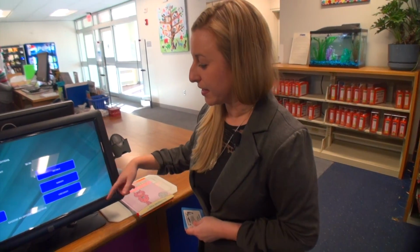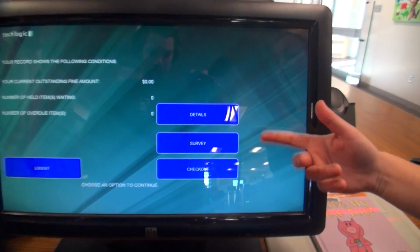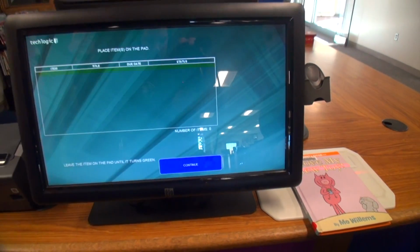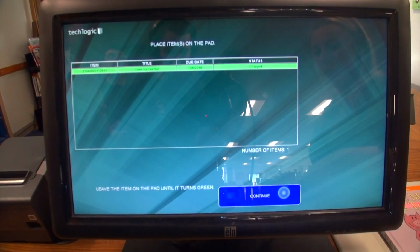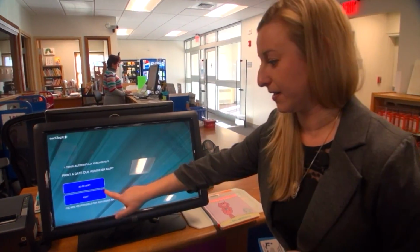And you can do a few things here. Most of the time we're checking out, but it also gives the library an opportunity to send out another survey in the future. And as you can see, the book has checked itself out just from being on this pad. And you have the option to print a receipt or not.